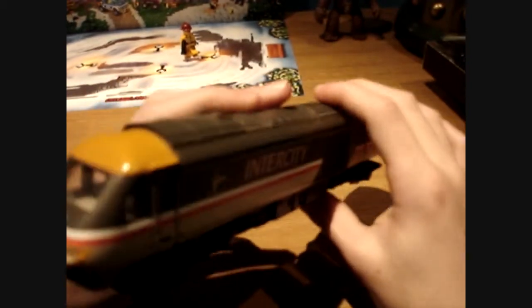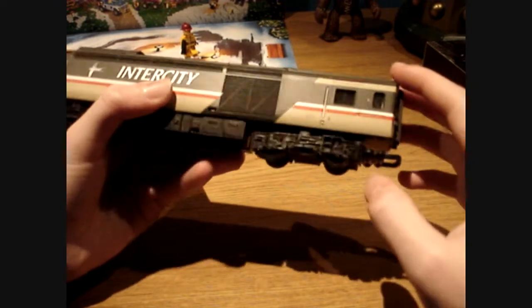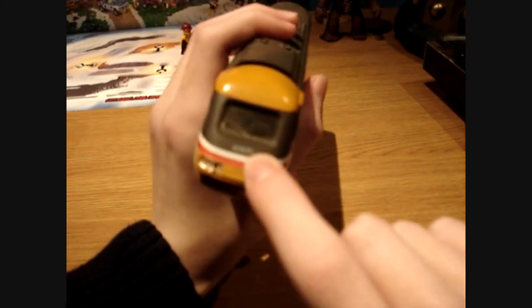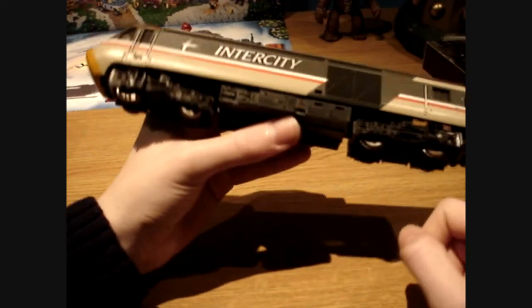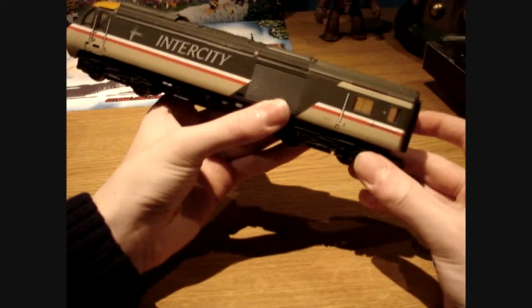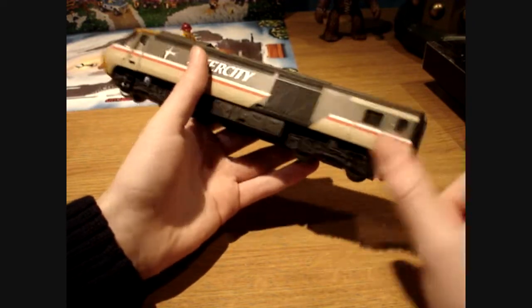It has got the window wiper not printed, moulded there. On top you've got all the vents and the exhausts, because this is a DMU. Windows there. You have got moulded detail on the inside of the cab, but you can't really see it that well. You have got very nice underwork detail, and the Intercity logo with the bird on has been printed on really nicely. Now this didn't have a tension lock coupling, just because it was meant to couple just to the Mark III coaches, because that's what the 125s would pull.